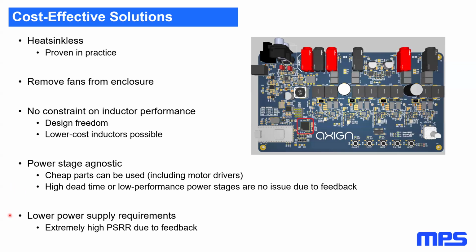And finally, we have very low power supply requirements. The feedback loop also provides an extremely high power supply rejection ratio, which means that the constraints and requirements on your power stage are more relaxed.